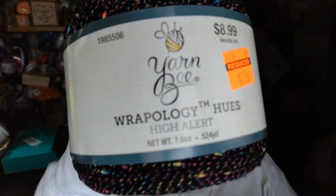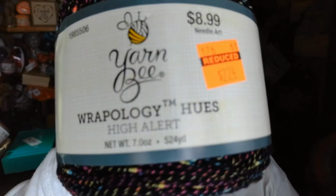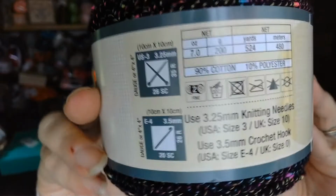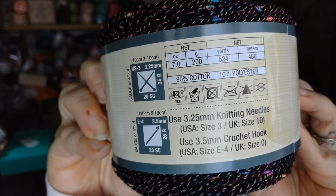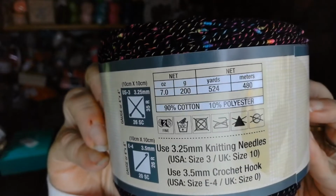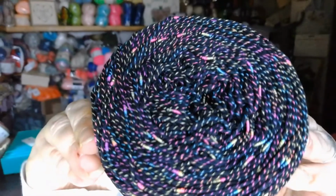So this is Rapology Hues. It's called High Alert, and it is 7 ounces or 524 yards. Yes, it was bought on clearance. And here are the other details. It is a 90% cotton, 10% polyester. It is a 2-weight. Here it is, 7 ounces, 200 grams, 524 yards, or 400 meters. But look at those beautiful colors.